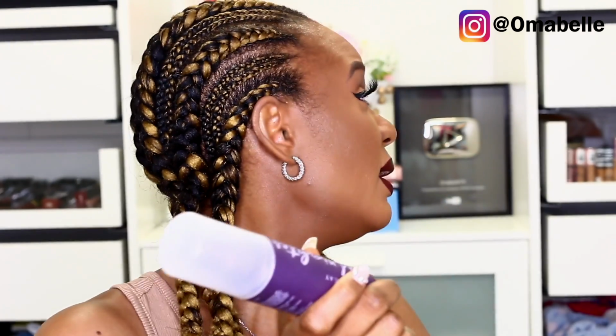Oh, before I forget, a lot of people always ask me, Omabel, how come you don't use setting spray for your face? And I absolutely love setting sprays, guys. I have probably 20 different setting sprays. But I noticed because of the fact that I have an oily skin, whenever I go ahead and spritz my face, normally if my face is supposed to produce oil probably after 1 hour, it will end up producing oil sooner. So that is just my reason why I don't like to spray setting spray.